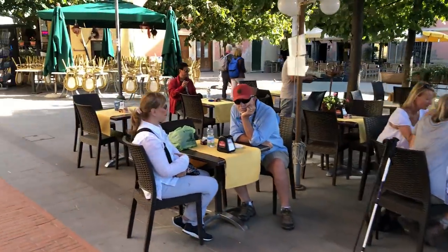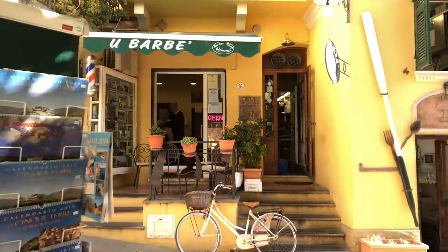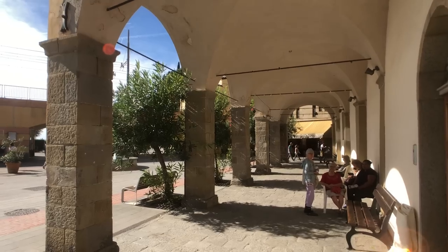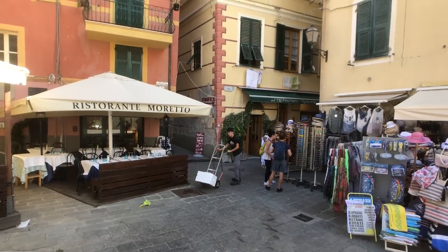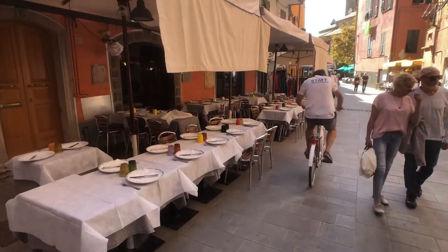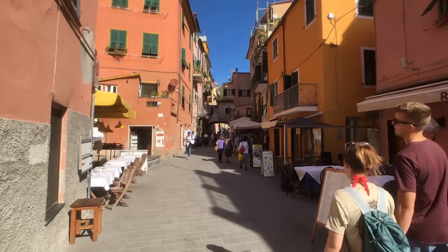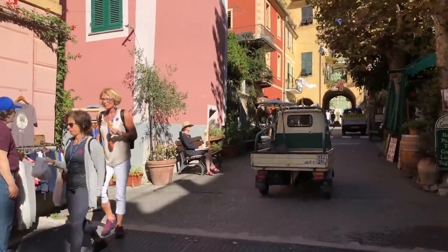Just because it has a new town, don't be thrown off. It's also got an old town, which is where we are in the current program, walking through the lanes of the old town, to show you that Monterosso really has more lanes, more restaurants, and more shops than any of the other villages of the Cinque Terre. So it really is an important place and a wonderful place for you to visit when you go to explore Cinque Terre.